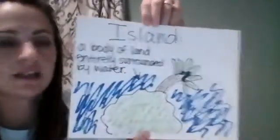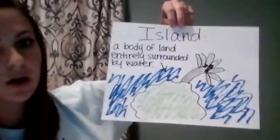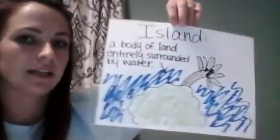Our next one is an island. An island is a body of land entirely surrounded by water. So an island is a piece of land here, and then there's water all around it. It's not connected to any land whatsoever.